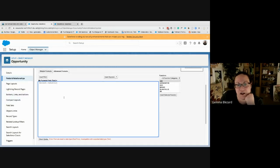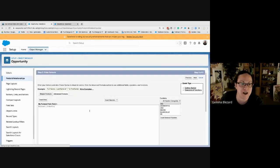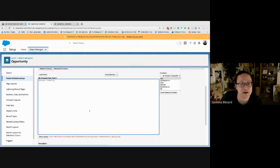Now pick lists, this is where pick lists are. There are some nuances in Salesforce to be aware of, and you become aware of them after experience. Pick lists are not treated in the same way as many other text fields. If I click check syntax now, it's going to yell at me because I'm trying to return a text field, but it's a pick list. Pick list fields are only supported in certain functions. Yeah, they're one of these nuances. The way I can get around that is I write in a function that converts that pick list into text and displays it in a text formula field. So I just go TEXT, open bracket, Account.Industry, close bracket.